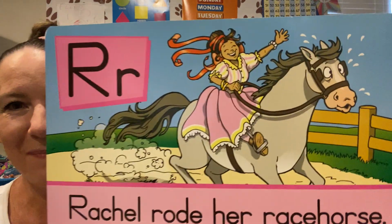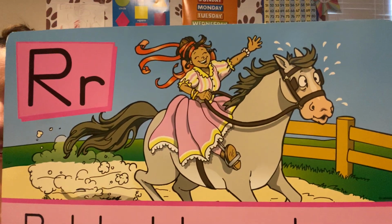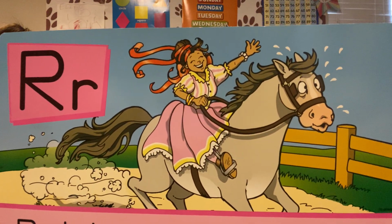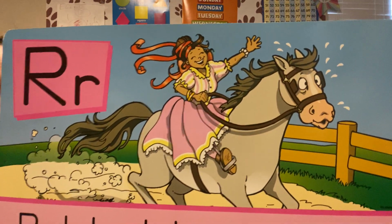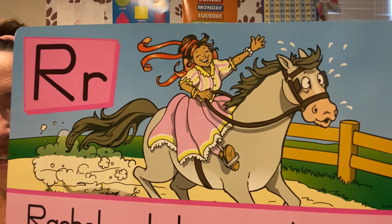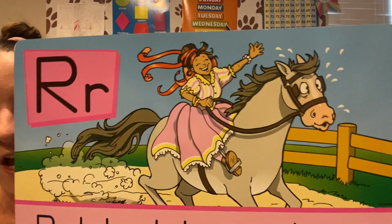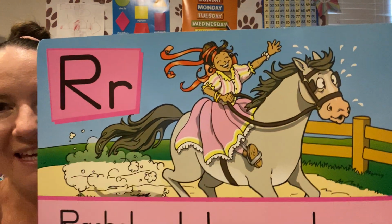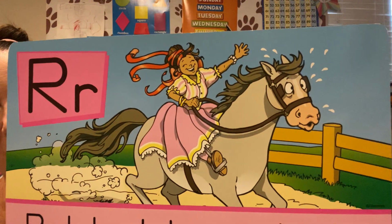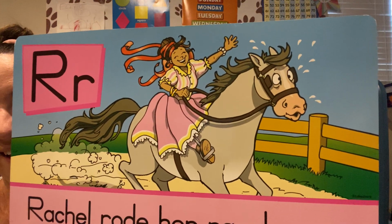There we go. Let's look at the picture. What do you see? Shout it out. Tell me what you see. A horse, okay. And a girl riding a horse. Oh, the horse looks tired. Oh, and look what's coming right behind the horse. Yeah, it looks like the horse has kicked up some dirt. So maybe the horse is running really, really fast, right?